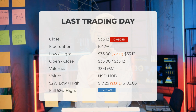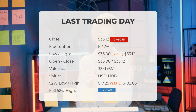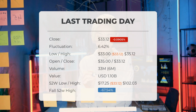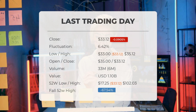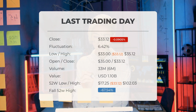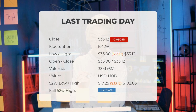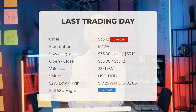In total, 33 million shares were bought and sold, amounting to approximately $1.1 billion. Over the past 52 weeks, the highest recorded stock price was $102.03, while the lowest was $17.25. Currently, the price is 67.54%, or $68.91, below the 52-week high, and 73.05%, or $89.78, below the all-time high reached on the 8th of March, 2024, when the price peaked at $122.90.